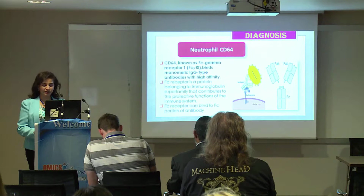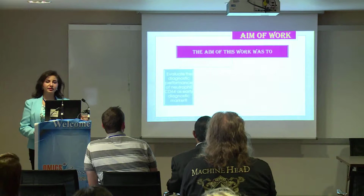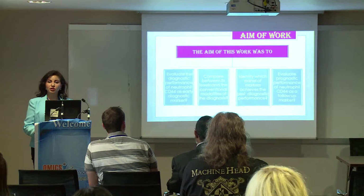So in this study, we aim to answer four questions. The first was to evaluate the diagnostic performance of neutrophil CD64 as an early diagnostic marker for sepsis. The second was to compare its levels and value with the conventional modalities used in our hospitals. The third was to identify the panel of markers which we can use among the conventional and the new biomarkers.